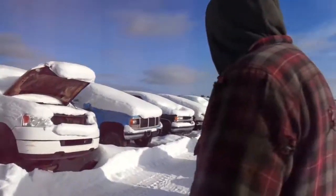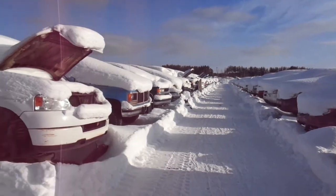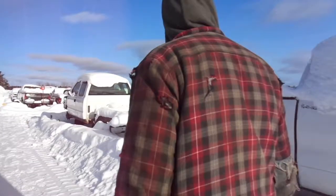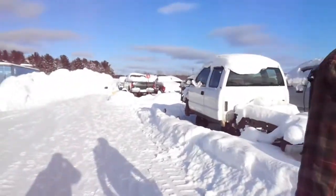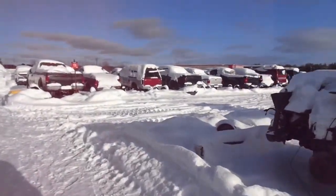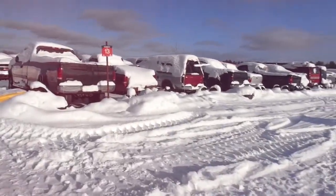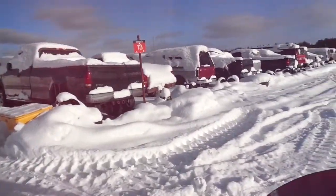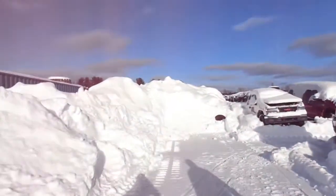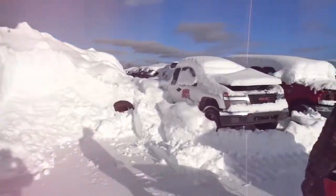Oh, look at this. Whoa. I like that, yeah. It's a much less interesting sight than the last junkyard we were in, but still. 13? Yeah, 13 and 15 and 11. Wait, there's a huge snowbank here and there's more cars. Yeah. It snowed a little bit. Not too much.